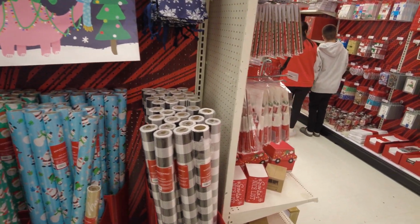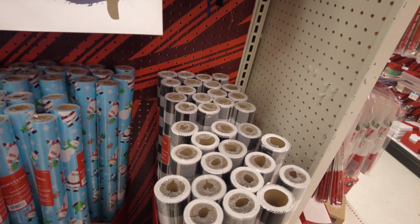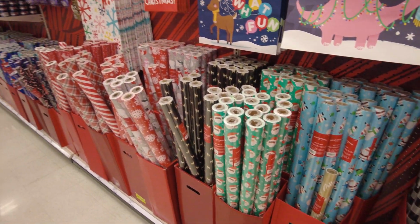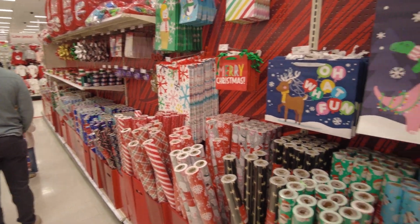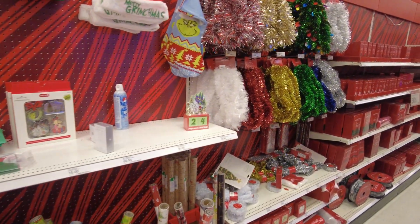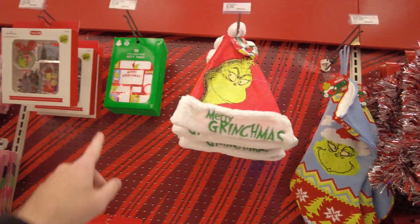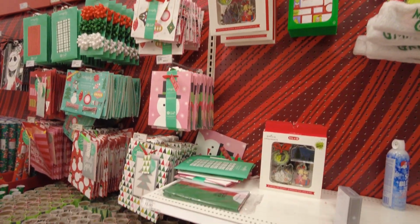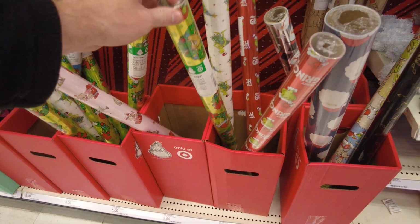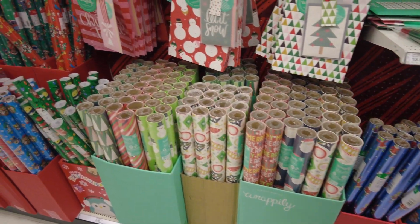Then this aisle has wrapping paper. Wrapping paper I never pay too much attention to at the store because I'm perfectly fine going to like the Dollar Tree and getting them for $1. But there's your aisle of wrapping paper or bows, and then they also have more wrapping paper back here. Some people may be extra into the theme though, such as the Grinch Santa hat, Grinch stickers, Grinch wrapping paper, only at Target. So like that's $5 for the wrapping paper, and they have various styles of that. A lot of that's going quickly. You remember this is only November.